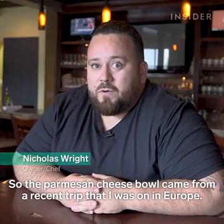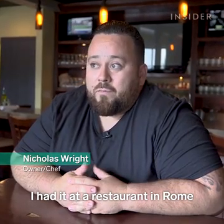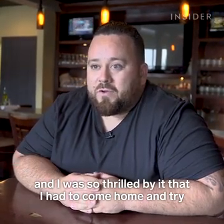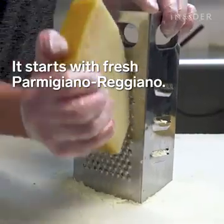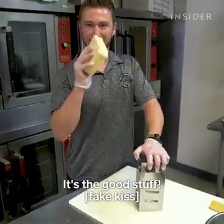So the Parmesan cheese bowl came from a recent trip that I was on in Europe. I had it at a restaurant in Rome, and I was so thrilled by it that I had to come home and try to share it with my customers. Good stuff.